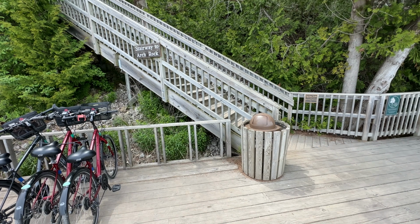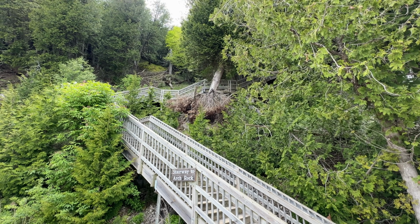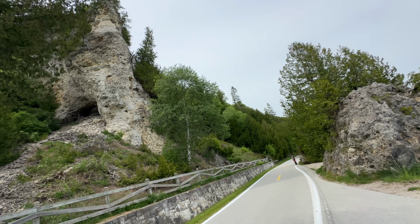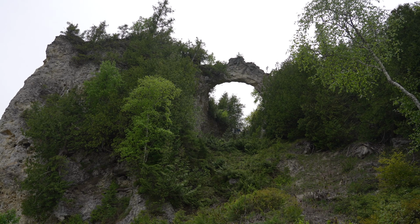So if you want to get to Arch Rock from the bottom, you can park your bike right here and then you gotta walk up all of those stairs. Do make sure to stop right when you go around this bend, as it is pretty cool to see Arch Rock from below.